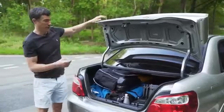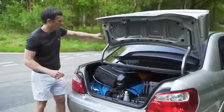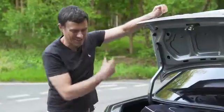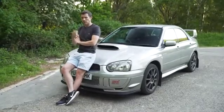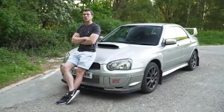Another thing that I find quite funny about this car is, look, there is no plastic cladding here on the boot, it's just bare metal. And there's these exposed bolts which screw that wing on. That's just shocking. Back in 2004, this car would have cost about £23,000. They'd have to add on that £2,700 for the Prodrive Performance Pack, taking you to around 26 grand.